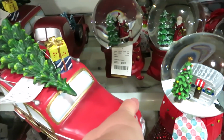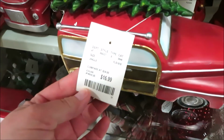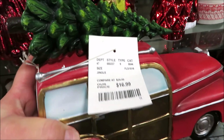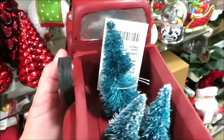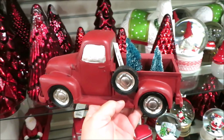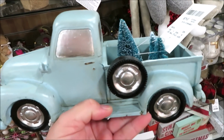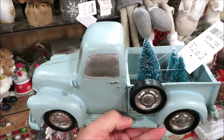Now this is where it gets very red vehicle-ish. From Woodies and station wagons to trucks and rancheros, they have any kind of red vehicle you can imagine. Now this one is probably my favorite. It's much smaller than the rest and $14.99. It also comes in that vintage teal color. I really like the little tire there on the side.